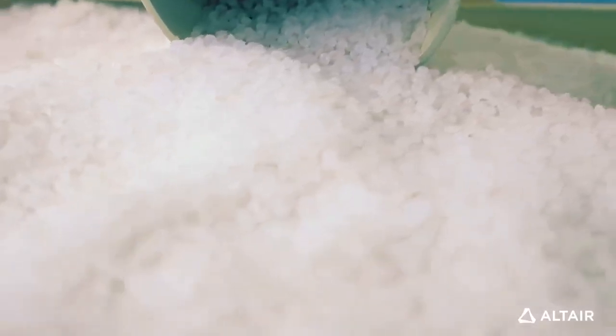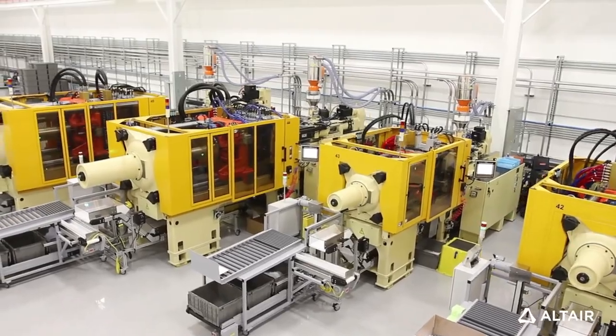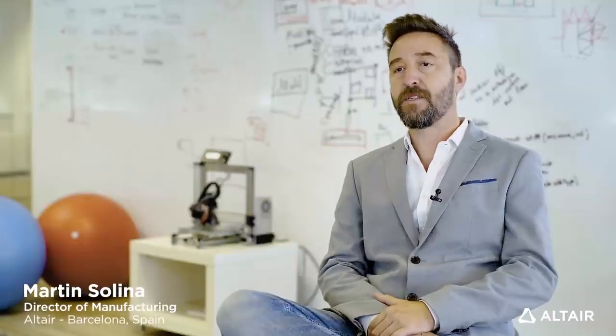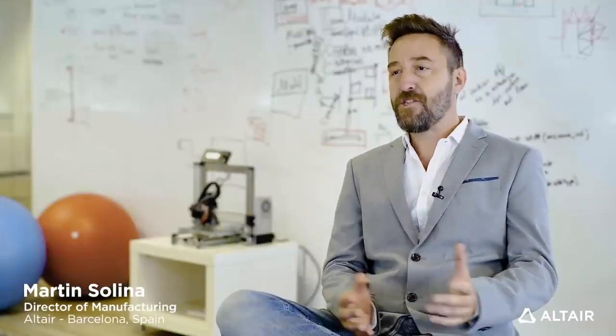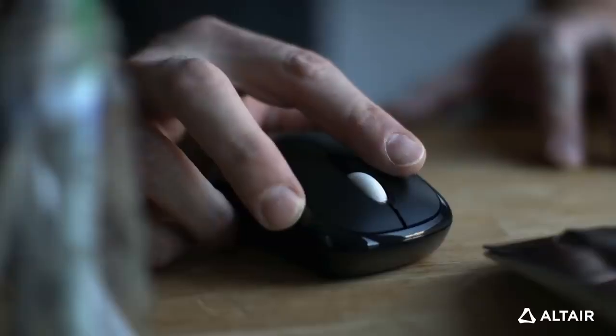Injection molding is one of the most common manufacturing processes used in the industry. We are surrounded with plastic parts in our kitchen, computer devices, mobile phones. Finding the right configuration of the so-called 3Ms, material, molds, and molding machines, can be a challenge.